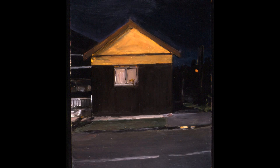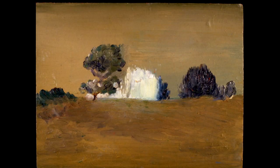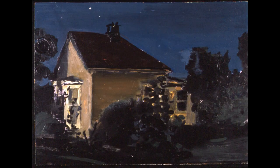These are of the night paintings done while sitting in the car. This is 1993. One of the first night paintings that I did. 1994, perhaps 1995, 1995. Another painted from life with a torch on the side of the road.